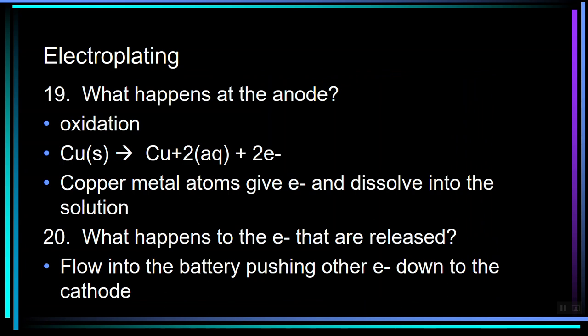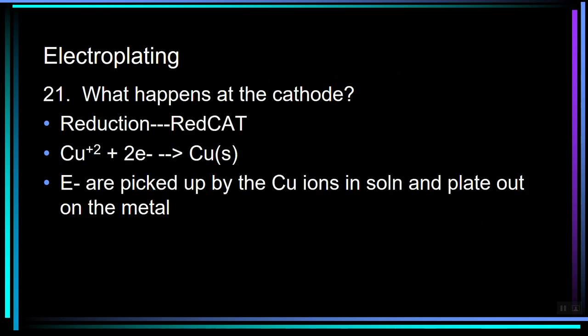I believe at some point the numbering gets messed up, but it's at least consistent. What happens at the cathode? Reduction takes place, so electrons are absorbed. Red cat, reduction happens at the cathode. Electrons are picked up.